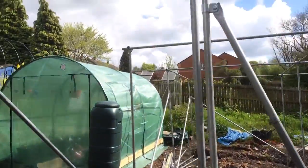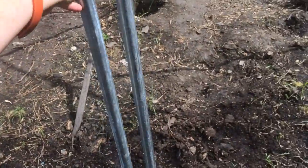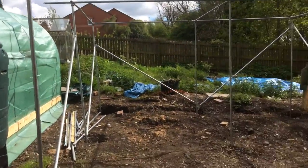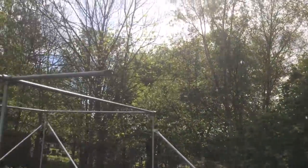But basically, we've got a door here. Oh, it's really difficult for me to show you, but a door here. And then these, I think the extra bits he's put in are the strengthening bars and all the bits. And we're just short of these ones for the top, and then it should get the net on it.